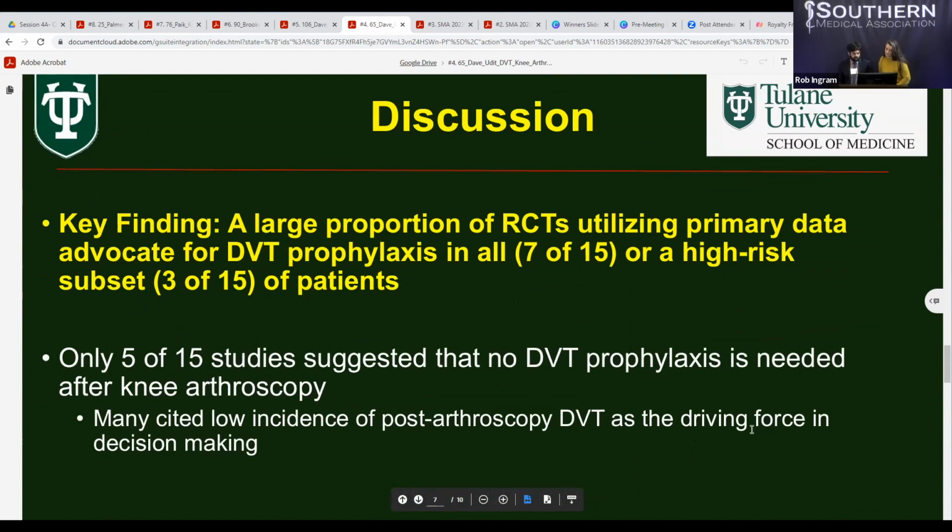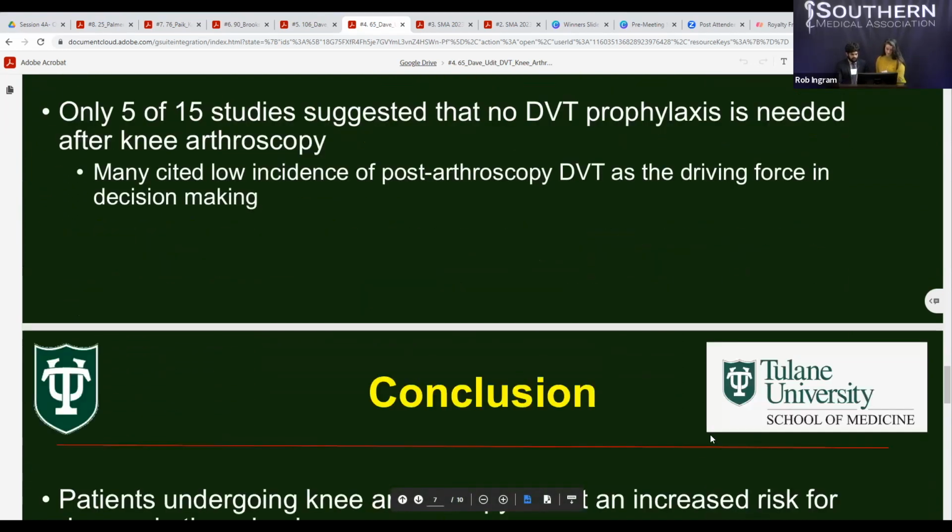Our key finding was that a large proportion of RCTs utilizing primary data advocate for DVT prophylaxis, in about 7 out of 15, or for a high-risk subset, 3 out of 15. Only 5 out of 15 studies suggested that no DVT prophylaxis was needed after knee arthroscopy, but these studies assumed that the driving force behind the decision-making was post-arthroscopy DVT, a low incidence of it.